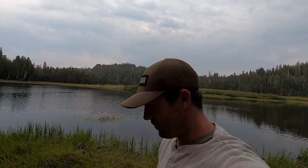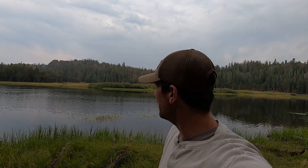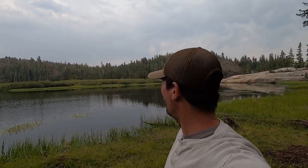So here we are at Mud Lake, just weathered a thunderstorm, a little bit of rain as well, but no rain now. It was blowing pretty hard. It seems to have settled down, but it also seems to have blown out a lot of the smoke. So I'm excited for tomorrow. We're going up over another pass, going up on the ridge. It should be nice.